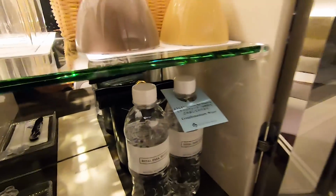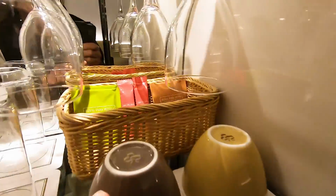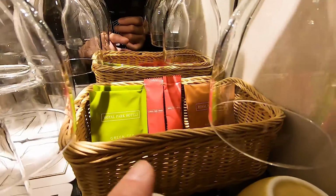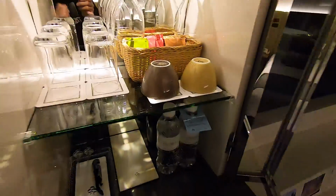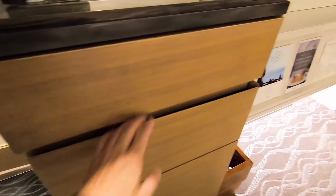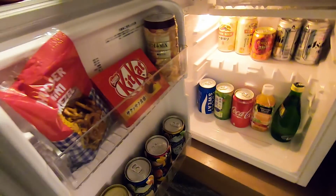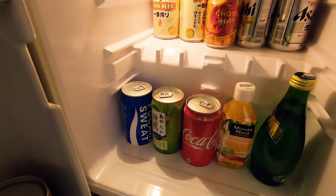And every day they give you 2 bottles of complimentary water. And then complimentary green tea, roasted tea, and plum tea. You have like 6 packets of those. Those are complimentary. And of course, if you want to drink something from the bar, your refrigerator is stocked. Of course, these are for purchase, and of course, the prices are a bit on the exorbitant side.